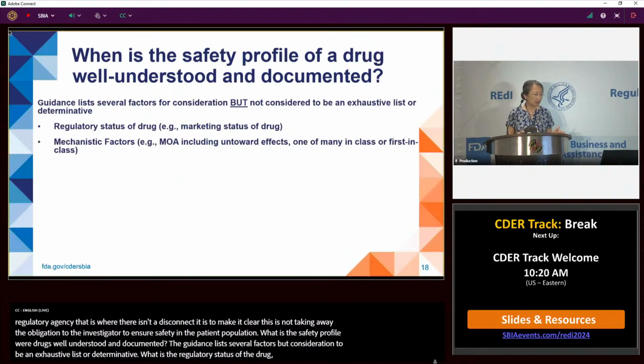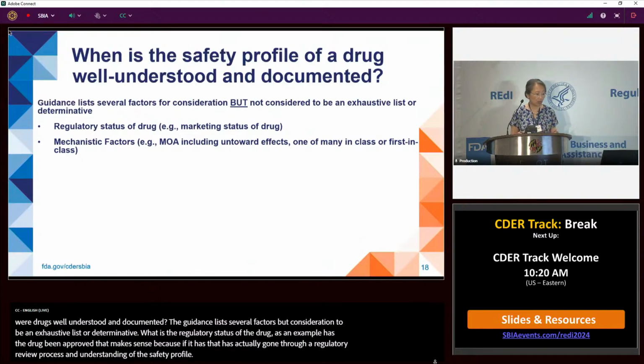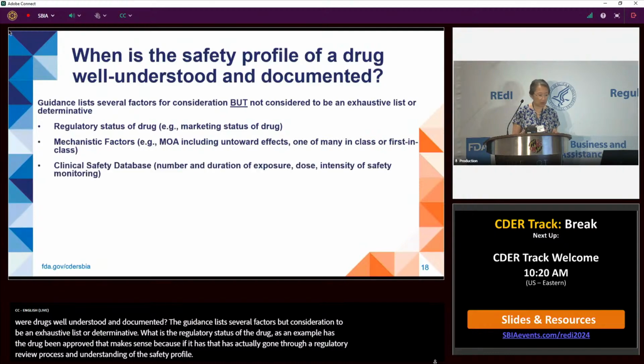Now, what is the mechanistic factors of the drug? Do we know the mechanism of action, including any untoward effects? Is it one of many in a class, or is it first in class? If it's one in many, you may actually know a lot about the class of drug itself. What about the clinical safety database of the drug? What are the number and duration of exposure, the dose, intensity of the safety monitoring of that clinical safety database?